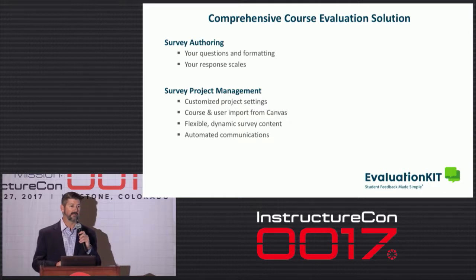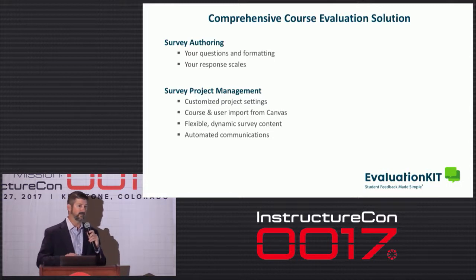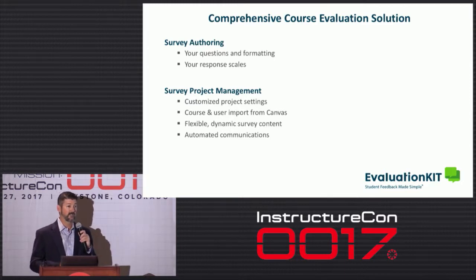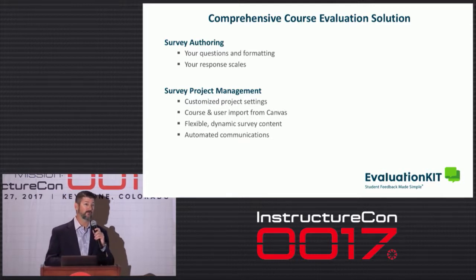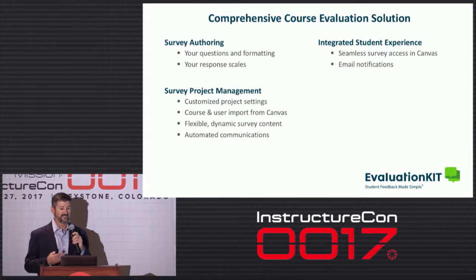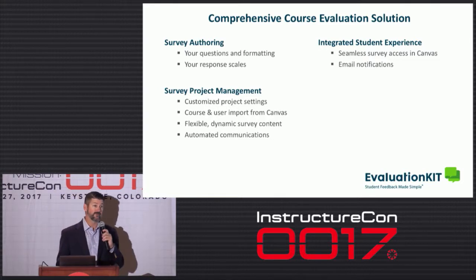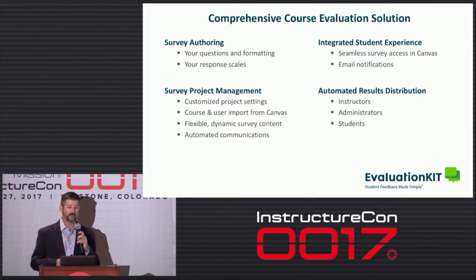We've got a very streamlined data integration with Canvas that allows you to pull in your course and your user information from Canvas. The ability to have flexible and dynamic survey content so that different types of courses can have different sets of questions in their evaluations. You're not locked into one format for all. And then the ability to automate the communications that go out throughout your survey process to your students, but also to your faculty and to your administrators. Of course, a key part of this whole process is student access, and we provide a very integrated student experience with seamless survey access in Canvas, which we'll highlight today, and the ability to also supplement that with email notifications to communicate with students around the survey process. And then that's all tied together at the end with automated results distribution.